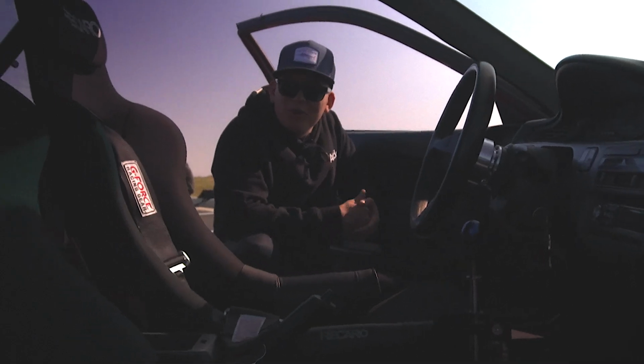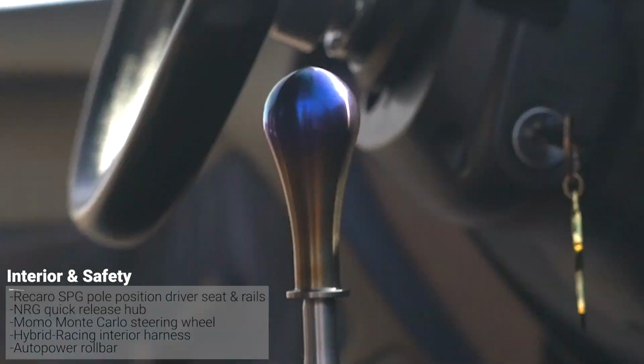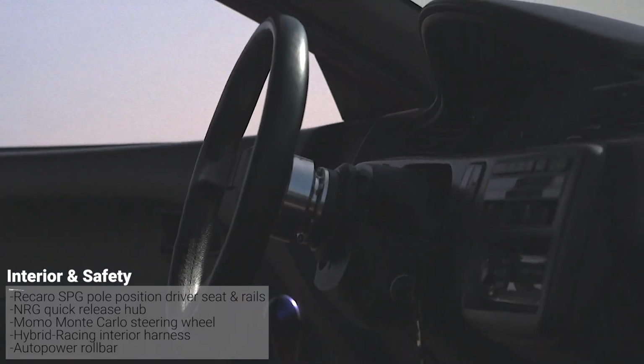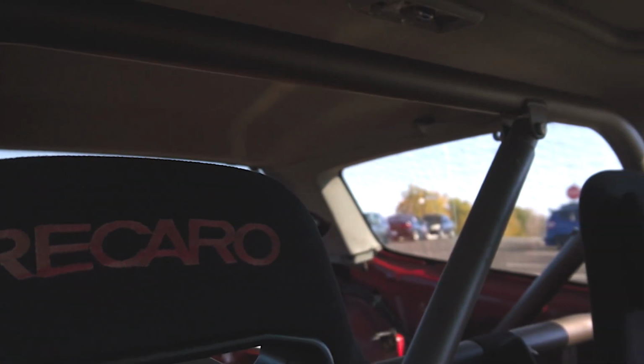So got 2 Recaro seats in here, pull position seat right here. Got the Hybrid Racing shifter in there with a titanium knob. Momo steering wheel, NRG hub. G-force harnesses? Yep, G-force harnesses. Cool. And you got an Autopower bolt-in half cage in the back, right?